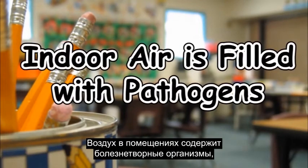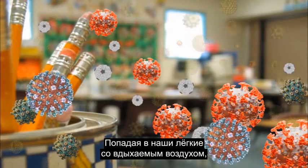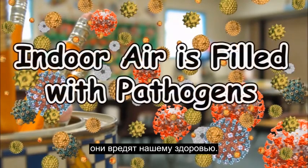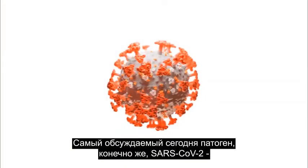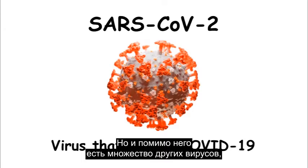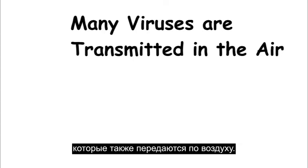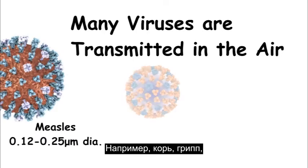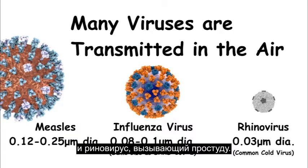Our indoor air is filled with pathogens that we can't see. We breathe them in, and once inside our lungs, they start to damage our bodies. Of course, the pathogen that most people are talking about right now is SARS-CoV-2, which is the virus that causes COVID-19. In addition to that virus, there are many more viruses that are transmitted in the air. Those include the measles, influenza, and the rhinovirus that causes the common cold.